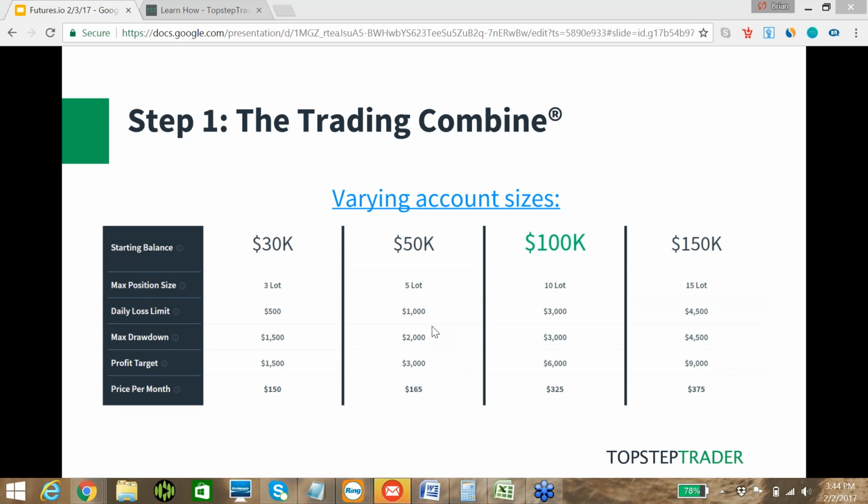Now, if you ever make more money in profits than your max drawdown, so the max drawdown in this instance is $2,000, if you make $3,000 on a 50K account, so your balance is at $53,000, your trailing max drawdown is actually $3,000 there because your high water mark is 3 grand. So your trailing max drawdown will never exceed your initial starting balance. So once you've profited more than your max drawdown in profit, the lowest your account balance can ever go is 50 grand. So hopefully that makes sense to everyone.